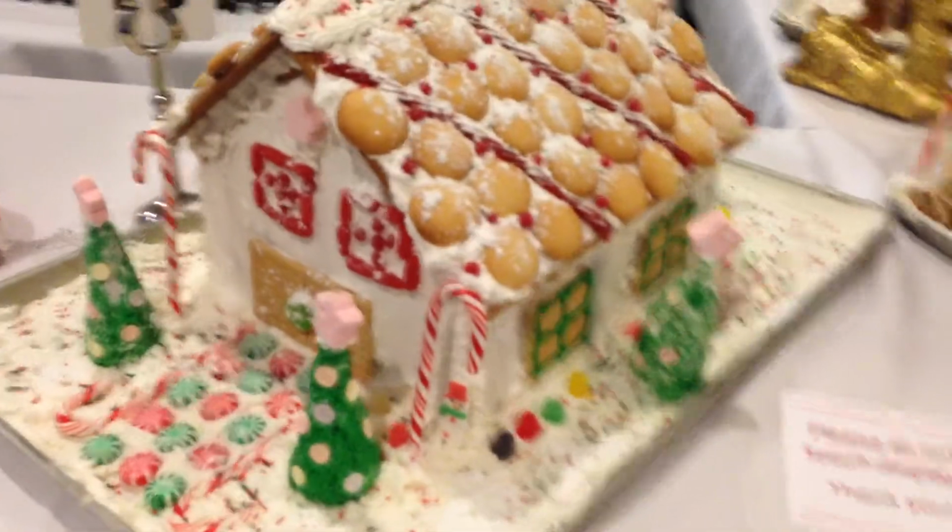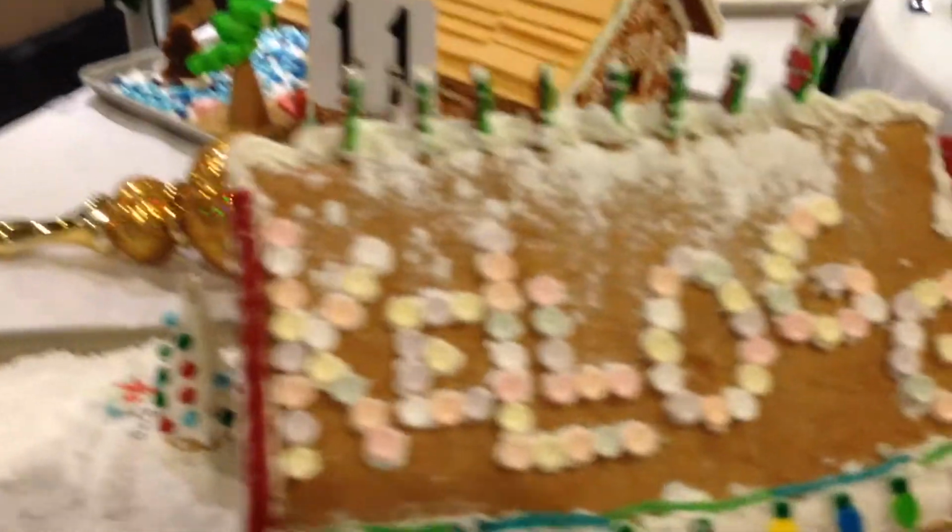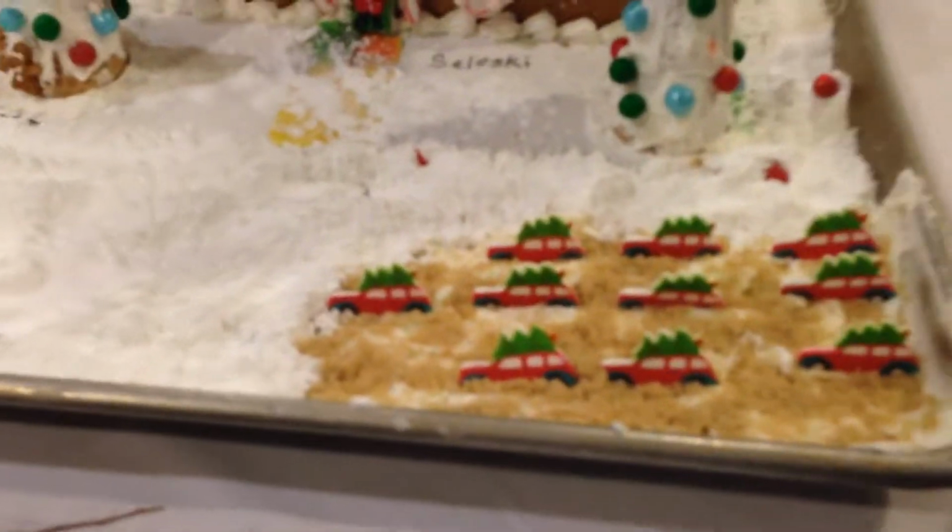These are some of the best gingerbread houses I've ever seen. Let's see. That's pretty neat. Okay. This one has like a pond and it has Swedish fish as goldfish. That's pretty creative. I really like that. So we're at the Kellogg Center, and this one actually says Kellogg. That's really cute. Look at all the cars in front.